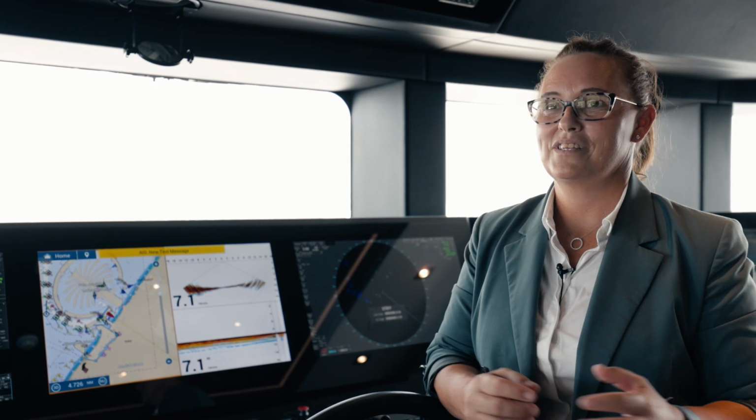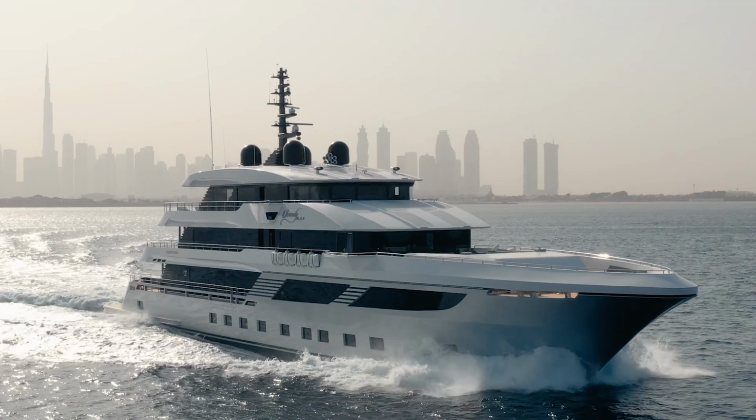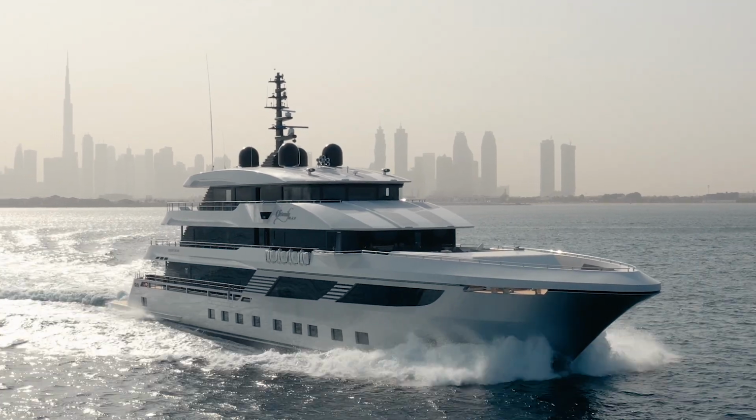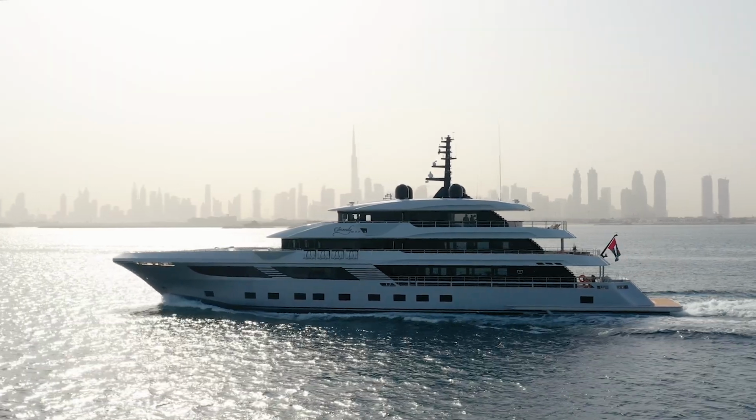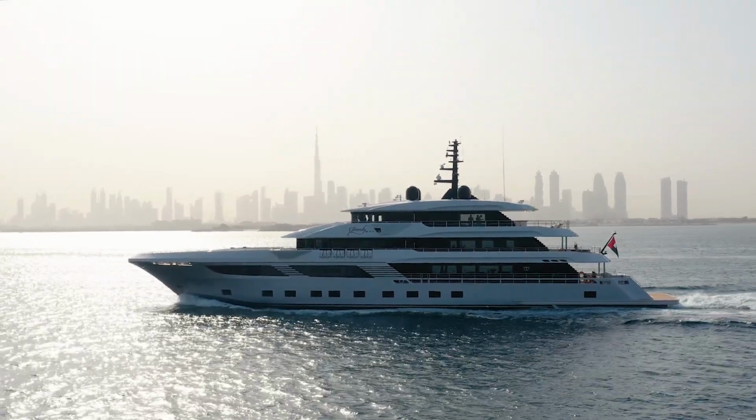The yacht performed extraordinarily. It's the first time GRP of this size, this shallow draft. So we just sort of crept out to see how she would go. And it was an amazing surprise, and really sort of, as a captain, it blew my mind how she handled.